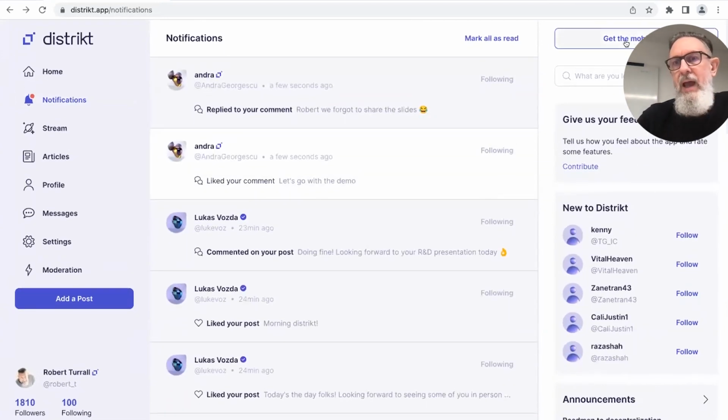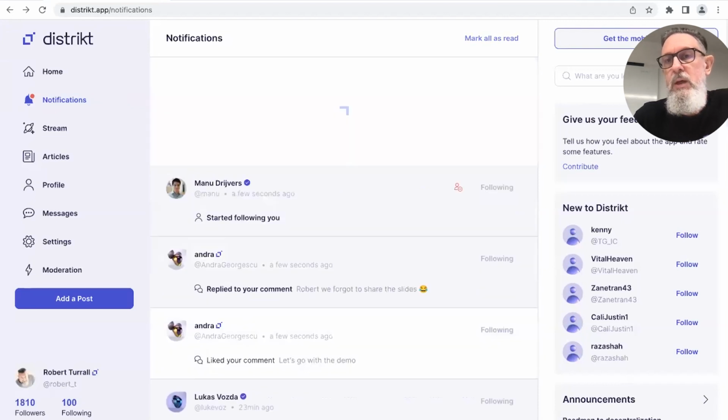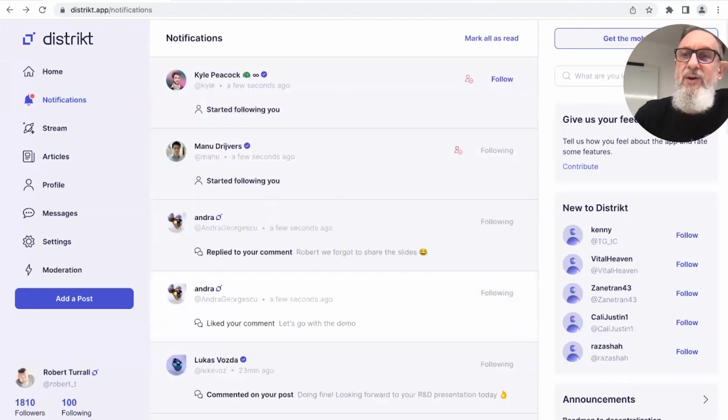You may have noticed a mobile app button up in the right. Get the mobile app. We do have native Android and iOS apps. We don't have push notifications yet. They will be coming, but we do have pull notifications. Literally, we regularly poll and send out notifications if you've got a message.